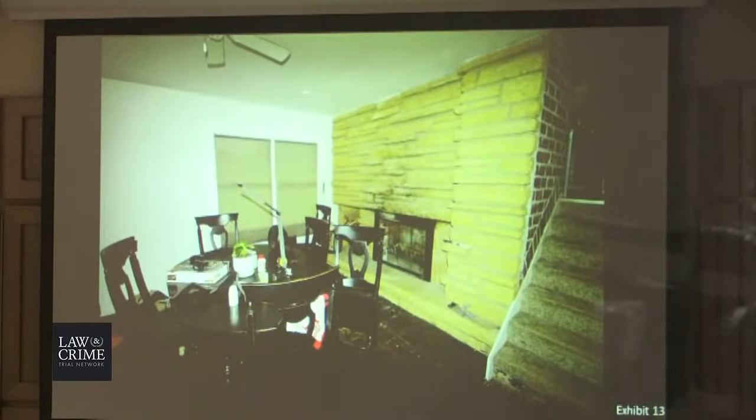Exhibit 13, moving on from the garage. What room is this? This is the family room that is on the lower level. This is the same level that the office is on, and the stairs that are depicted in the right side of the image ascend up to the main level, or to the kitchen.